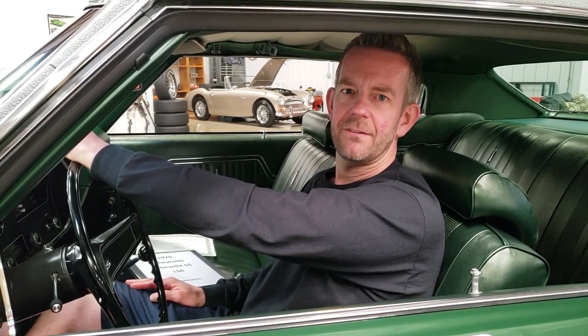Hello, I'm Mark Chalero, the owner of MS Classic Cars. Today I have the pleasure of presenting you an absolutely beautiful 1970 Chevy Chevelle SS LS6.